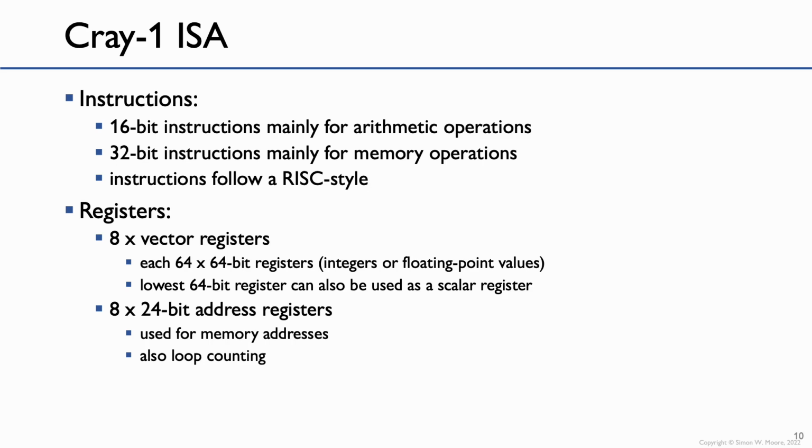The Cray-1 had actually a sort of RISC-style instruction set, interestingly. It had 16-bit instructions, mainly for arithmetic operations, and then it had 32-bit instructions, mainly for memory operations. And as I said, fairly RISC in style before the notion of RISC had been invented. It had 8 vector registers, each 64-bit, to hold integers or floating point values. And the lowest 64-bit register can also be used as a scalar register. And then separately, it had 8 24-bit address registers used for memory addresses and also loop counting and things. So yeah, that's the Cray-1.